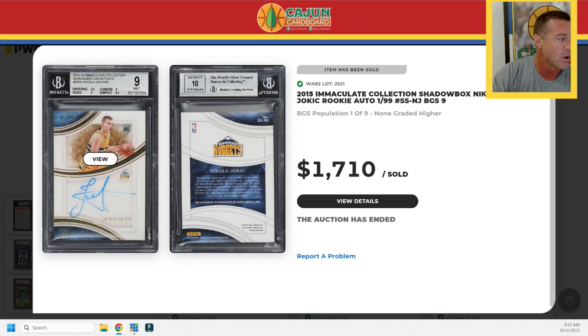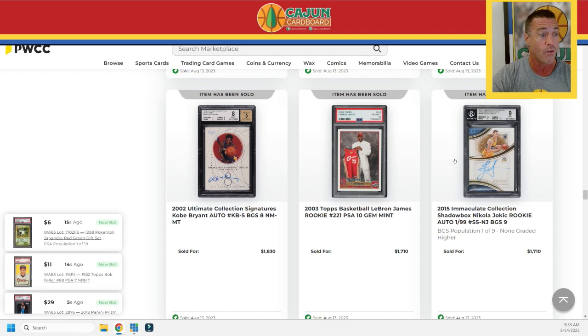That autograph looks awful to me. I do not know anything about grading autographs. I say it every time I do this. I am not an autograph expert, but that autograph looks horrible to me. It looks like it's streaky. It looks like it's faint. It looks like it's faded. I guess it could have happened after it was put into the slab and got a Beckett 10 for the autograph, but that just looks awful to me.